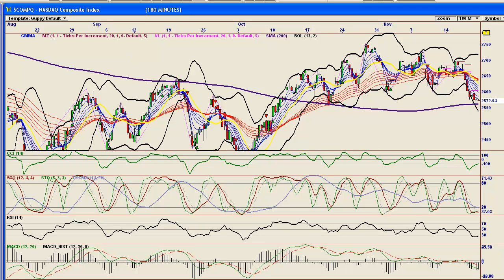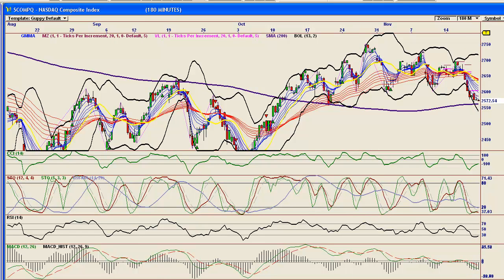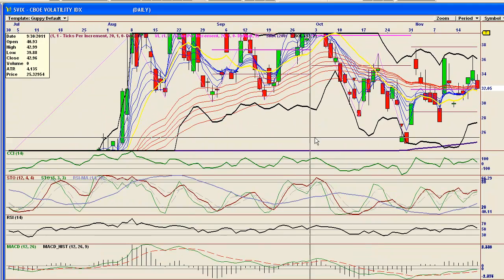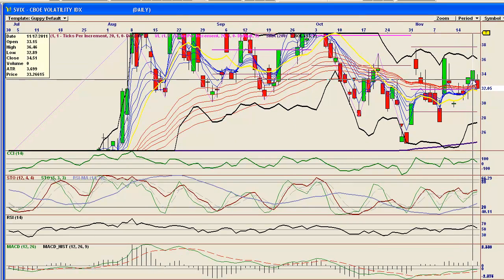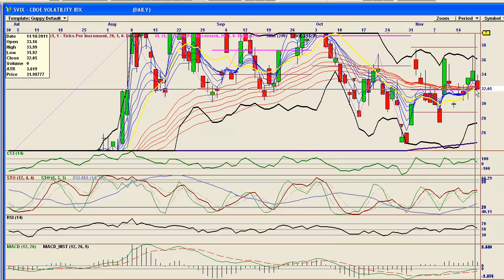So it'd be great to see them get locked down here for a little while, but we don't know if that's going to happen. So the VIX. All right. Yesterday we said we were not happy with the VIX, that it was a pretty pathetic showing, and yep, today confirms that view.